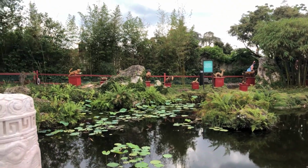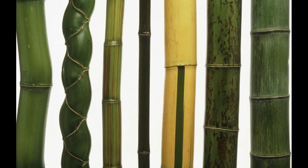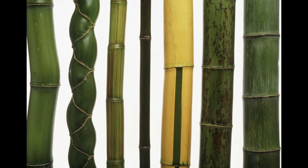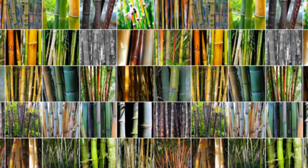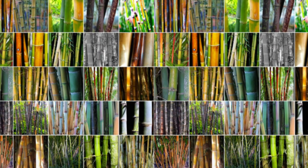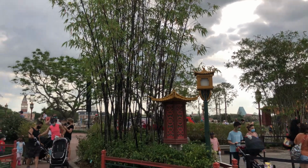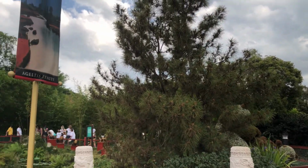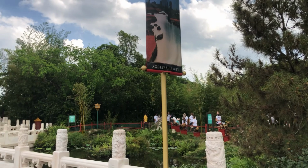As a member of the grass family, bamboo can be found in many patterns, such as striped, and a whole lot of colors, such as black, brown, gold, blue, white, gray, orange, purple, red, and even variegated. I think we got them all. In this garden, we have sunburst bamboo, fernleaf bamboo, dwarf Buddha belly, and dwarf blue. The dwarf Buddha belly is my favorite here.